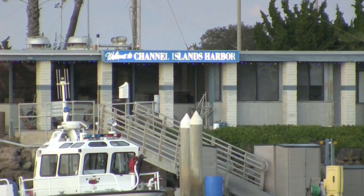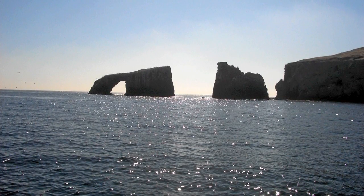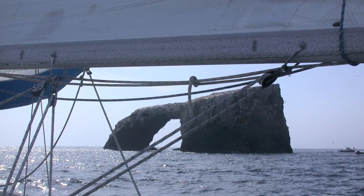They put out the welcome mat for you, and if you're coming from the north, you're probably going to have visited the Channel Islands. I recommend you swing by and get a look at our iconic rock. A lot of people will moor at Santa Cruz overnight before they head in.